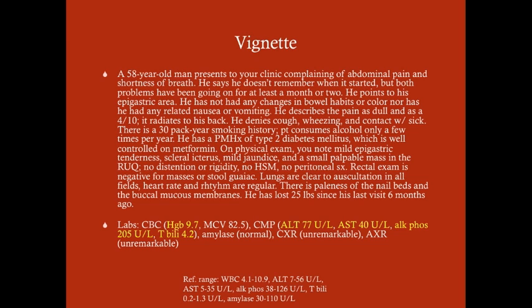So here we have a patient who has abdominal pain with elevated liver enzymes, elevated alkaline phosphatase, a high bilirubin, but a normal amylase. He's also got a shortness of breath, but he's got a normal chest x-ray. He's also anemic, normocytic anemic. So what are we going to do next?